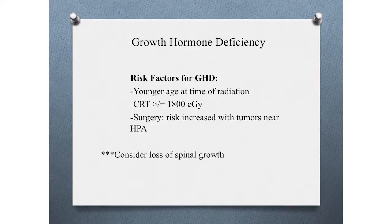So who's at risk for growth hormone deficiency? Certainly the younger the child is at time of diagnosis, the higher the incidence and the greater the effect. Because again, if you think about a young child, they have the majority of their growth to go yet. So if we're treating a 4-year-old versus a 12-year-old, the impact is going to be different.